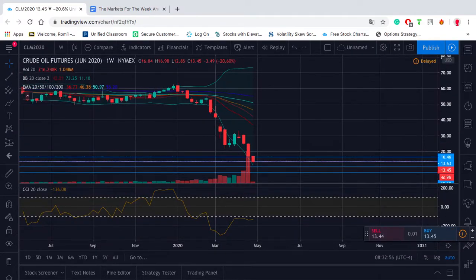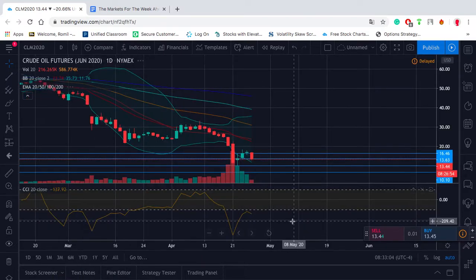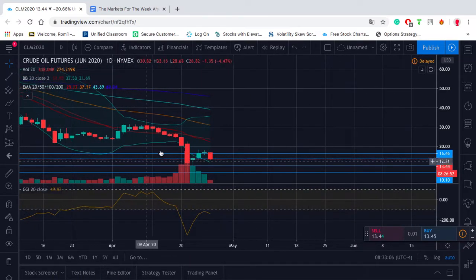And again, if you want to know more of the fundamentals, go look at the older videos. We made them a while back. Clearly a downtrend on the weekly. Going on to the daily, this was just a lower high right here.